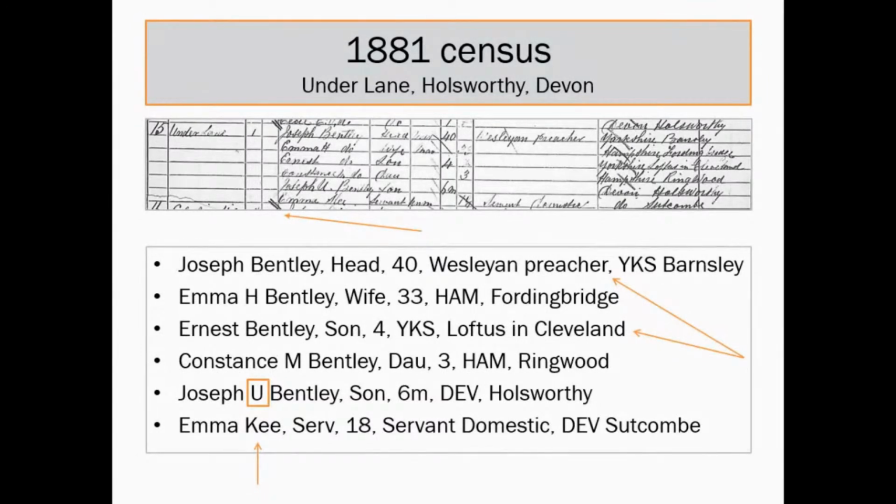That matches with the Ernest in the 1891 census, and he's born in Loftus and Clevedon. And look at the different spelling here. It's spelt alternatively Loft House and Loftus. And there's actually 2 places in Yorkshire with that name, and this is distinguishing which one it is. So again, really, really useful for finding the right place.